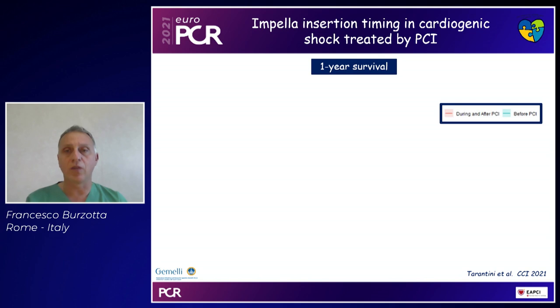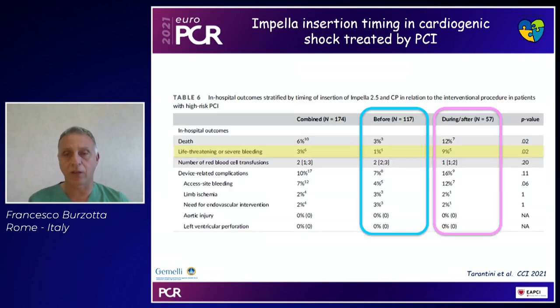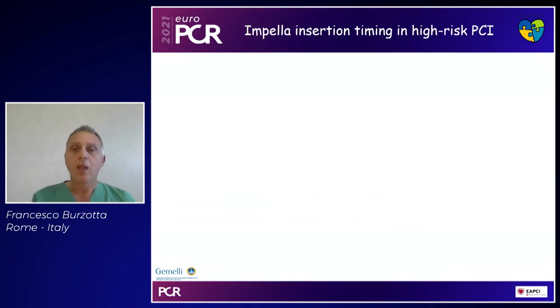Looking at 1-year survival in cardiogenic shock patients treated by PCI, there is a statistically significant advantage for these patients. And looking at all the characteristics of the patients, you may see that important aspects like complications and bleeding are significantly lower when Impella has been applied before. This means that when you are able to plan your procedure in a better way, you probably do a better job in terms of safety.